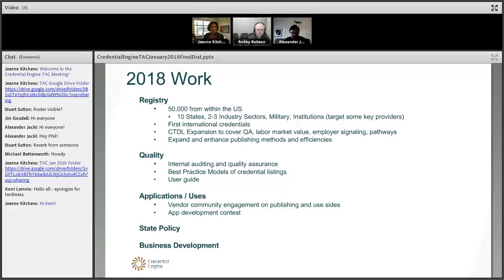Those are all things that the TAC will obviously be very centrally focused on, but we'll be working on all of those with our other advisory groups as well in order to build those out and get those shaped the right way. And then we're going to talk a little bit more throughout this presentation on work that's going to be taking place to expand and enhance our publishing methods, especially some of our harvesting ability to take credential data straight from an institution or organization that is publishing it in ways and outputting it in ways that we can harvest from.